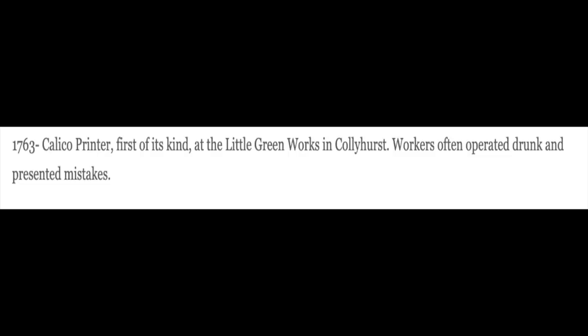This is from a timeline of Collyhurst that I found. 1763, calico printer, first of its kind, at the Little Green Works in Collyhurst. That's our factories, that's our Logwood Mills. Workers often operated drunk and made mistakes. Now, you don't hear that, do you? But maybe they did. You know, drinking was a big thing back then. People just drank all day long because of the lack of fresh water.